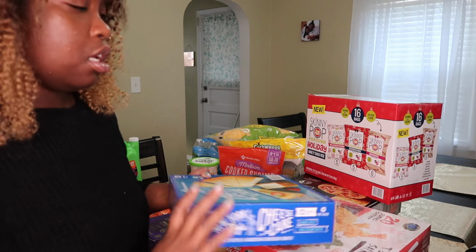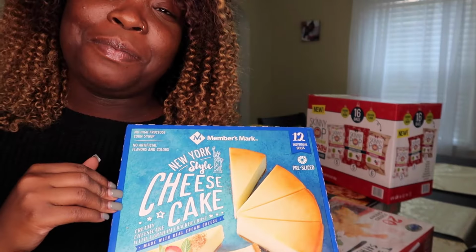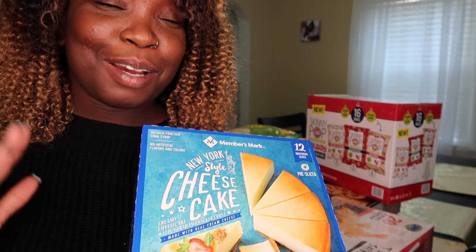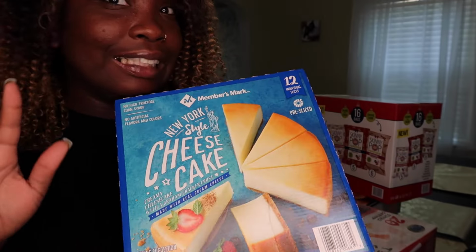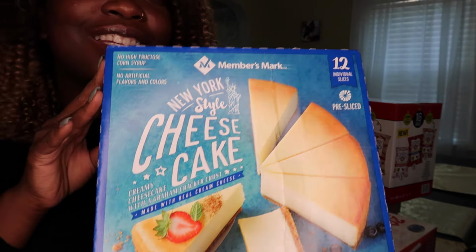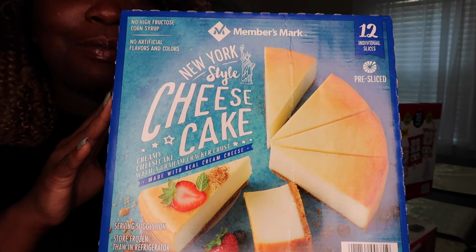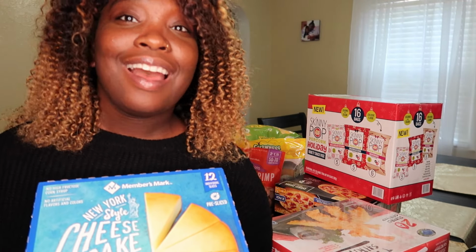And then I got this cheesecake thinking of Thanksgiving because I'm not a baker. I'm not really good at baking. So I got this. I think it's gonna make it to Thanksgiving, guys. I don't know. I might tear into this tonight. I am so bad when it comes to cheesecake and anything sweet. But my intention is for this to be for Thanksgiving. If not, I'll just go to the store and get another dessert. Or, you know, I'm gonna have some more desserts too.